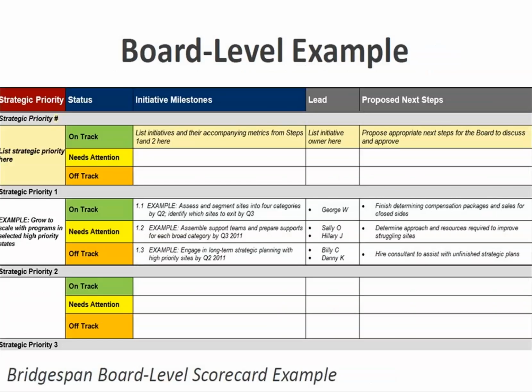And this is a board level example. Now you can see this is a little less broken down into steps. This is a bigger picture. So it's about the status, the milestones, and then what the next steps are. And you can see that there's a code either on track, needs attention, or off track. So a simple way to look at the board priorities and where you are with them.